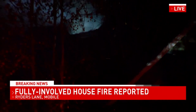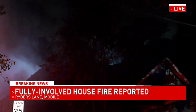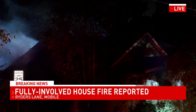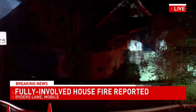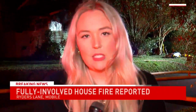You can just see them spraying water out on top of the roof right now. They're just trying to get it under control, and it looks like they're just trying to check for more rekindlings or hot spots, just trying to get this fire down so they can check and investigate after overhaul. We will continue monitoring this as it continues tonight, and we will update you as soon as we can. Reporting live in Mobile, Emily Pounds, NBC 15 News.